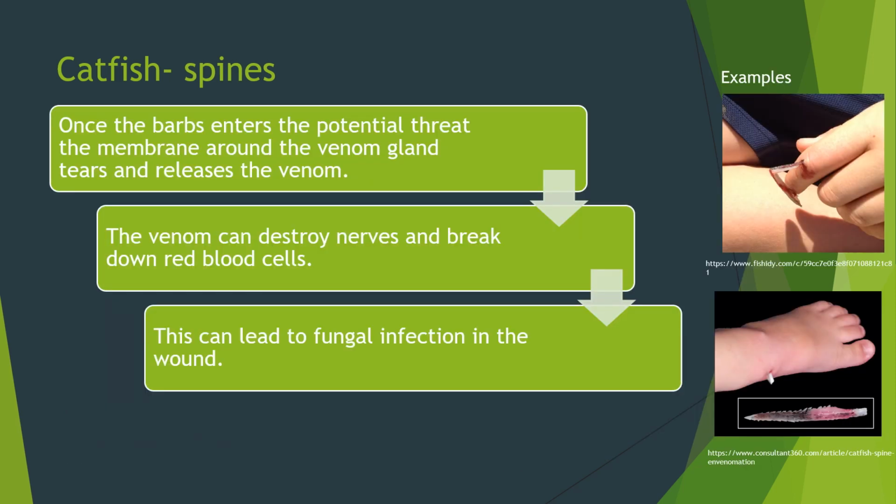Okay, so hopefully this hasn't happened to you, but once the barb does enter into the skin, it is extremely painful. Just through injection, because it's a violent motion, it's not very slow or anything. The edges are serrated as well. Once it gets entered, the membrane around the venom gland tears and releases the venom. So the fin itself tears and sticks out.